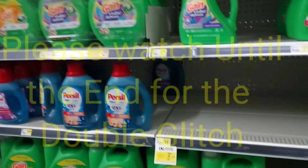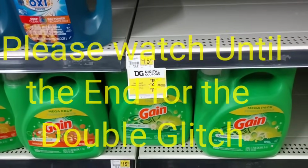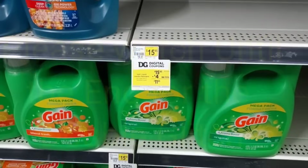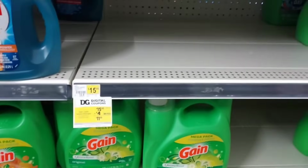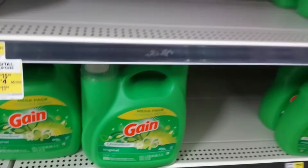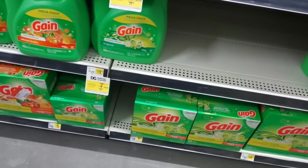So the first thing I'm going to pick up is one of these large jugs of Gain. You can get the Aroma Boost, which is the original scent. You can get the Island Fresh. And that's all that my store has to choose from in the jugs. So I'm going to grab one of these original scents here. And those original scents are actually priced at $15.95.